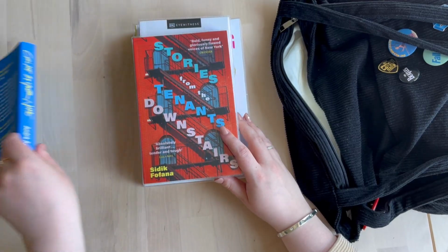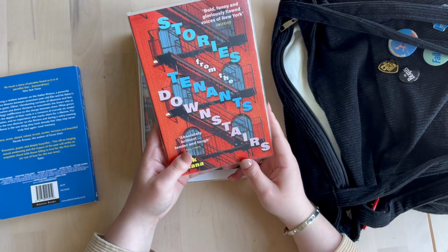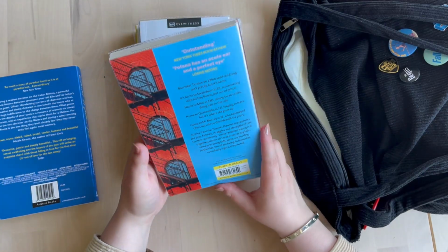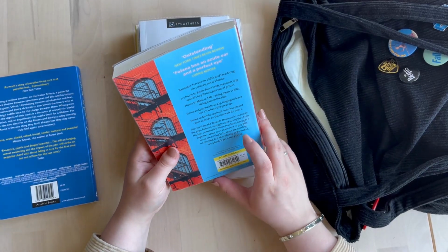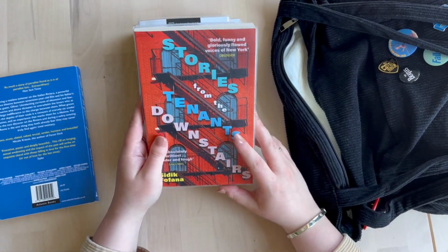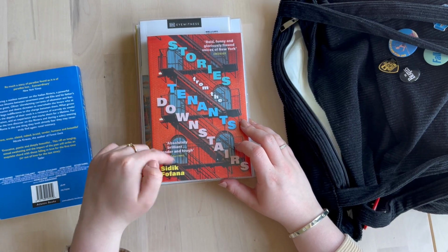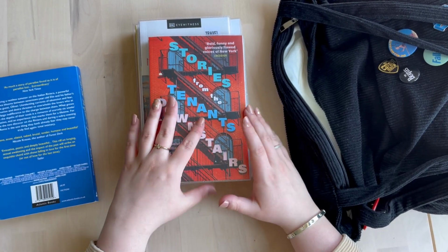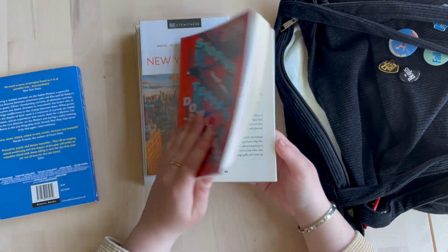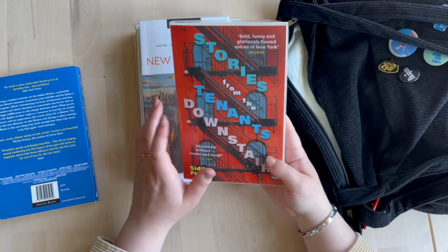So I'll move this one out of the way because I didn't buy that. These are from the library. So I picked up this one, which is called Story from the Tenants Downstairs. The description's kind of interesting. It sounds like stories from tenants in what we would call, I think in America they would call it a walk-up, where you walk off the street into the apartments. It just sounded really interesting. It's less than 200 pages. I read a few pages of it and I thought it sounded kind of fun, so I'm going to give that a try.